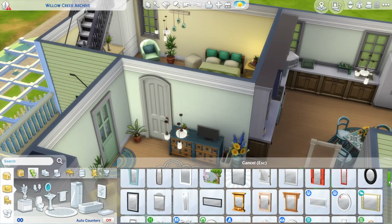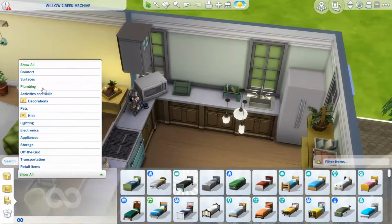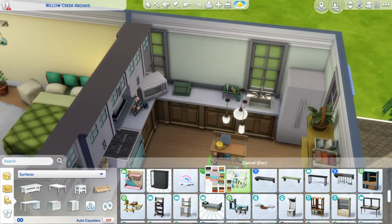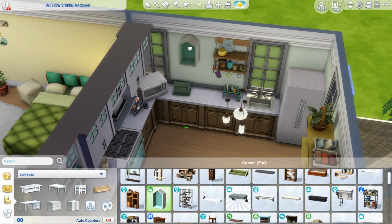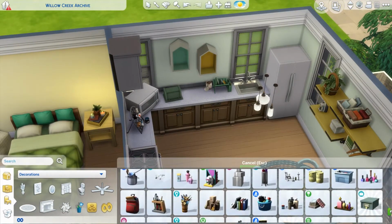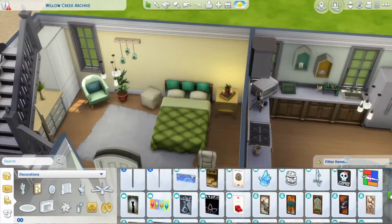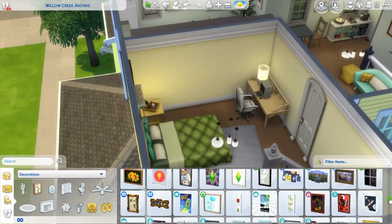Also, why can we not move mirrors up and down walls? I don't get that. You can do it with paintings, but you can't do it with mirrors. It makes it really difficult to pick any. That really annoyed me. I actually spent ages doing that. I mean, it's sped up, so you don't realise how long I spent, but I spent so long trying to pick a mirror for it. A lot of them place really high up, like abnormally high up.